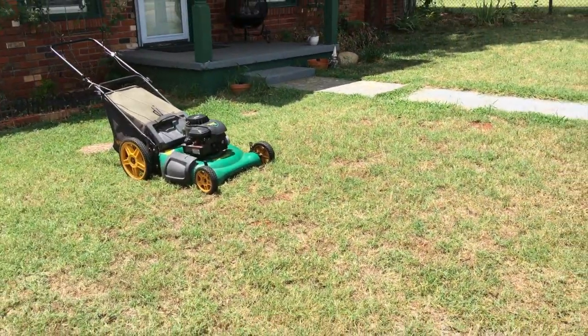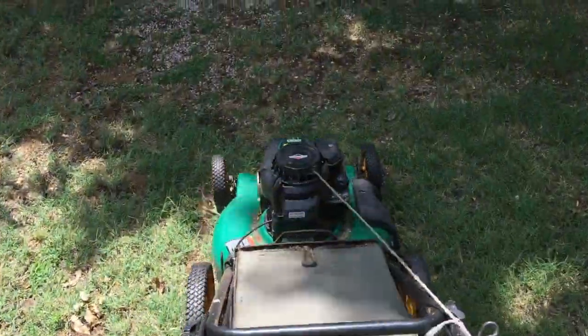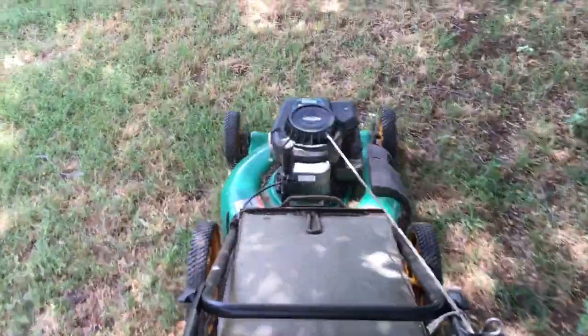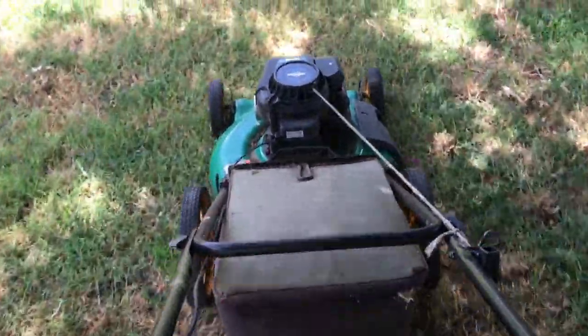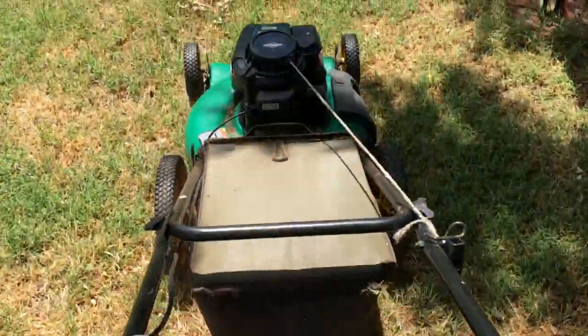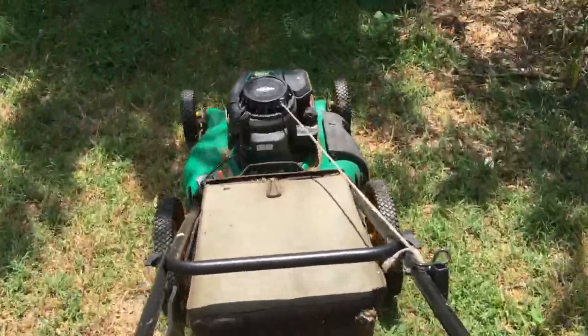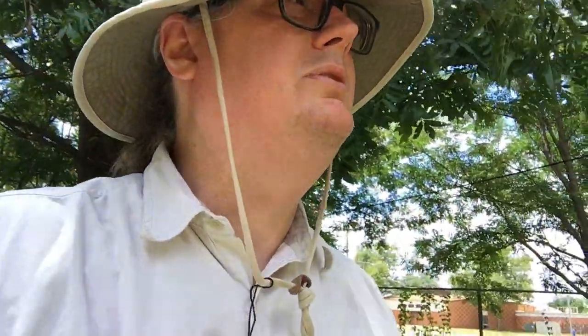Well, let's finish mowing. It's starting to get hot. All done. I'm tired. I don't know what the temperature is yet. Let's go take a look over here on the thermometer. I have a little old garden thermometer over here. Let's see what it says.